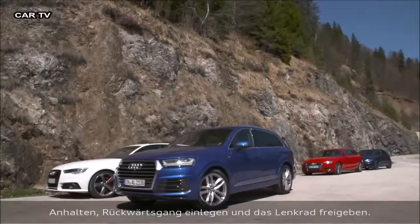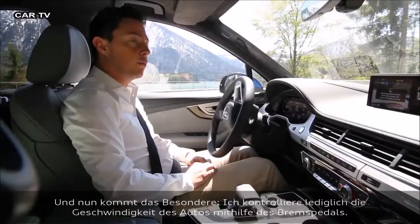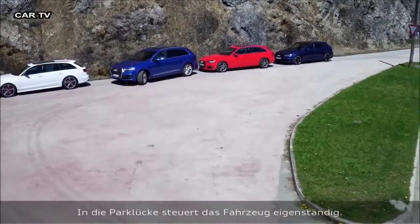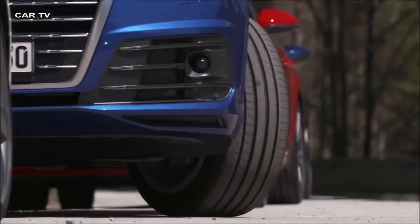Stop, select reverse gear, let go of the steering wheel, and that's a significant bit. I'm simply controlling the speed of the car using the brake pedal. The car is steering into the space for me to ensure perfect parking every time. And it works in perpendicular situations as well as parallel parking. An amazing piece of kit.